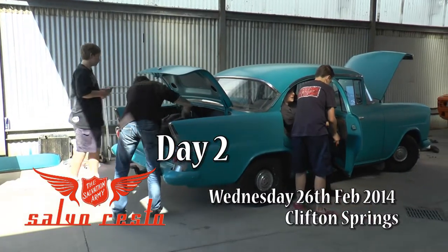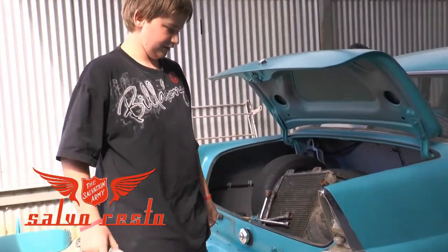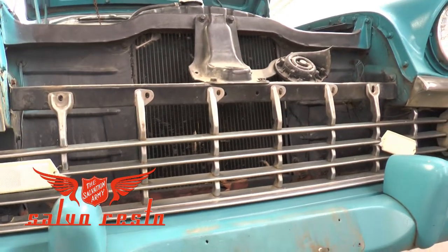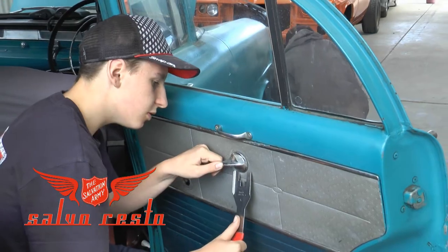Well, we're just taking off some of the back of the car and I'm taking off the grill down at the front, so I've been under the car. Just taking the taillights out for painting. Ethan's taking off the back lights, I'm taking off the front guard, and the rest of them are just taking off nuts and bolts that we don't need on the car right now so we can get it stripped down. Ow.